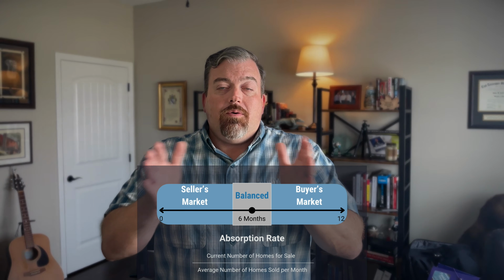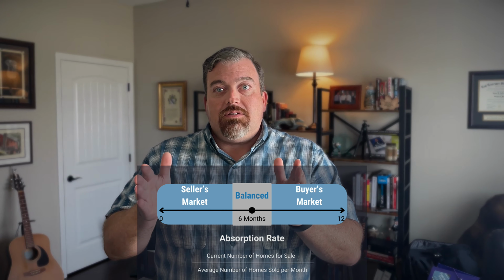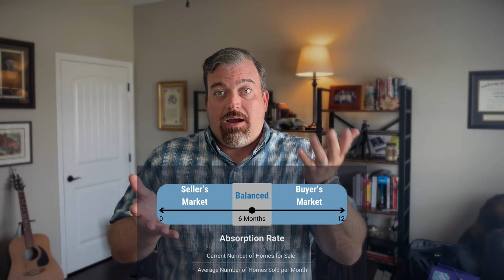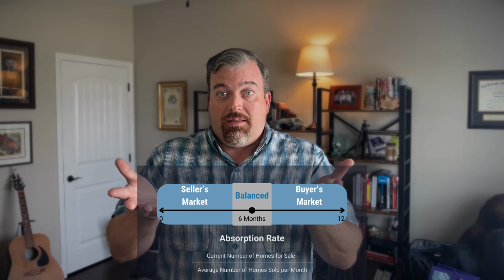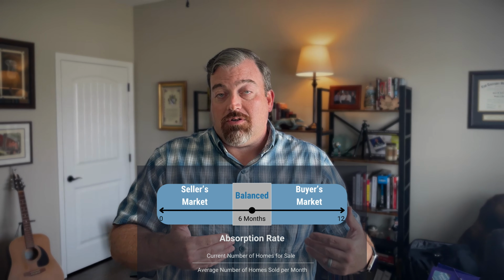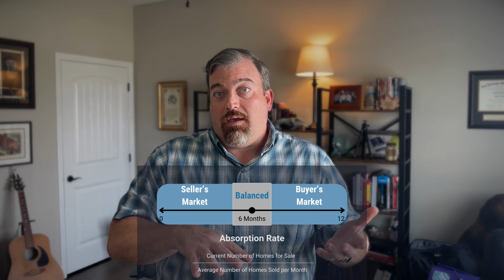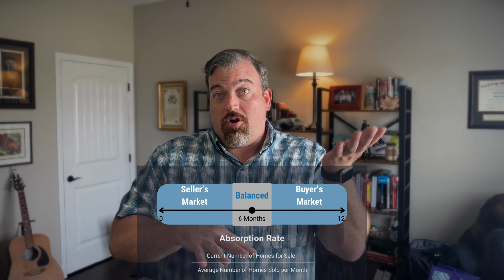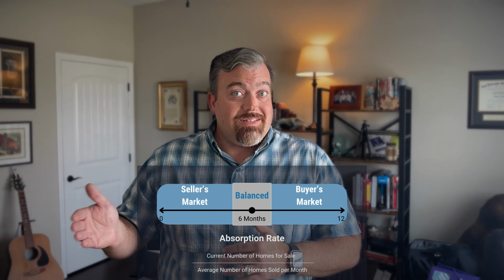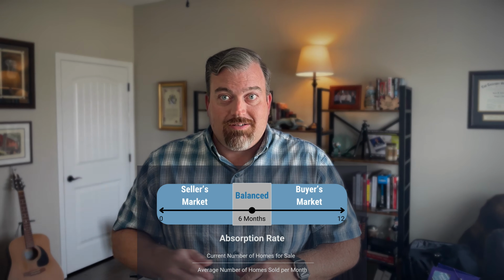So again, looking at this line, 5 to 7 months is what we consider a balanced market. That means that supply and demand are balanced. The buyers and the homes for sale are somewhat balanced. As we start getting less than 5 months, then that becomes a seller's market. And again, that means that we have an undersupply of homes and kind of either a normal or an oversupply of buyers out looking. The other side of that, if we go longer than 7 months, then we're looking at buyer's market territory.